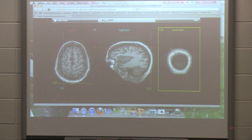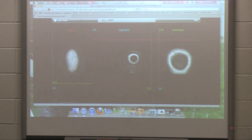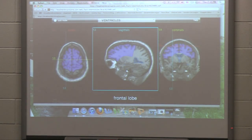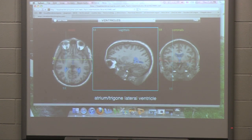And then we're exiting out the other half of the brain there. So that's a quick tour of the brain. Anyone want to look at anything else, or have any questions, or any specific structures you want to look at? This has some fascinating things. This will highlight the ventricles for us. So you can see them right there.